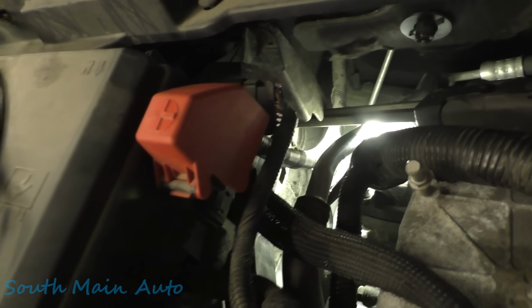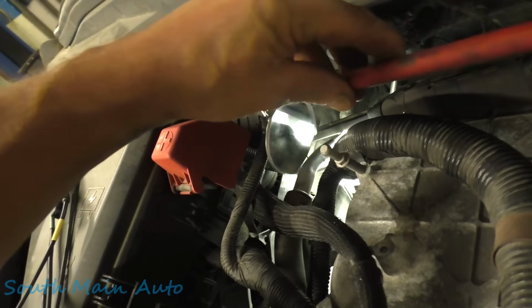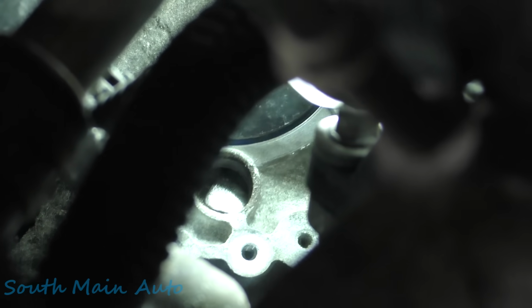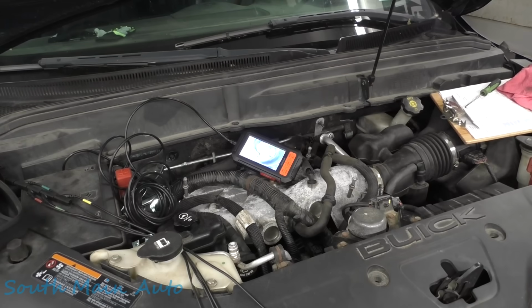And I've shoved the mirror down there, wherever it went. That's right here. I shoved that down there, but it's really of no help because we need to bar the engine over. I can only see one vane on there, so to speak. I don't know if you guys can see it, in that hole. So we can only see one, but we need to bar this engine over. All right, so here's the dealio.